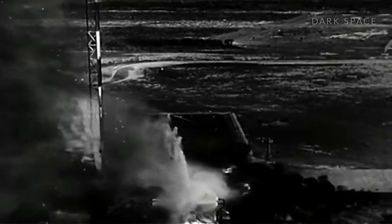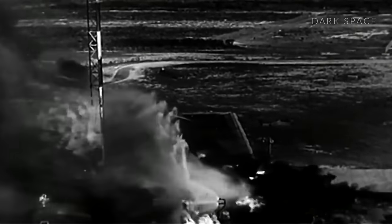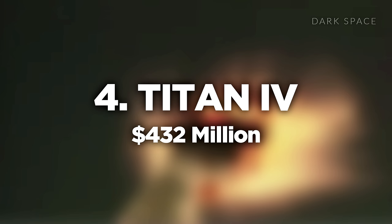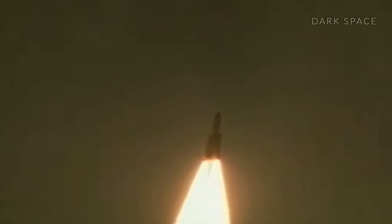America's prestige had never been lower than at this moment, December 6, 1957. Number 4, Titan 4. Cost of launch, $432 million. Shorts in the vehicle's power supply cut this launch short some 41 seconds into the flight, with one powered conductor having an exposed wire which was missed during pre-flight inspections. After the rocket's launch, the exposed wire began to continuously short out, which resulted in the chain of events that brought down the whole rig.